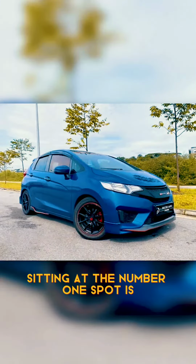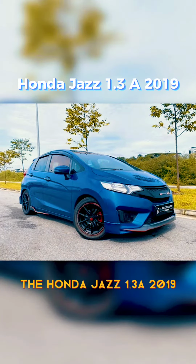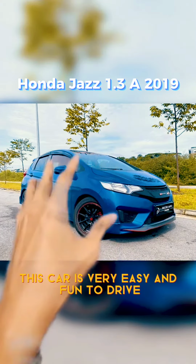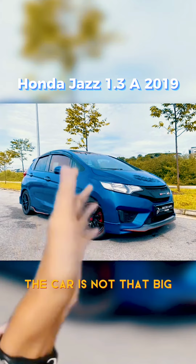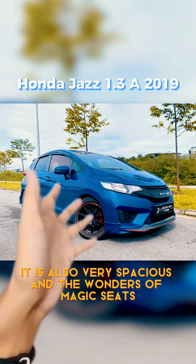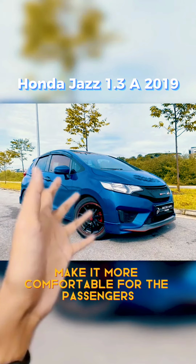Sitting at the number 1 spot is the Honda Jazz 1.3A 2019. This car is very easy and fun to drive. It's also easy to park as the car is not that big. It is also very spacious and the wonders of magic seats make it more comfortable for the passengers.